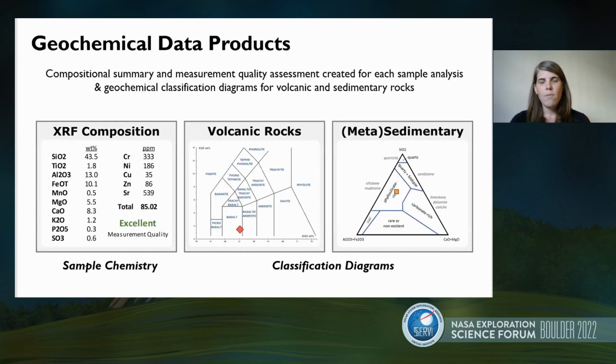And so to facilitate, in addition to our other data products, we used our bulk geochemistry data and came up with 3 different products. The first was a compositional summary, and then we had 2 classification diagrams. The compositional summary was a table of our oxides with some select trace elements, and also a measurement quality, in terms of, was that a good measurement or a poor measurement? That was primarily based on the total that was measured. And then for our classification diagrams, we had our classic TAS diagram for volcanic rocks, and then a sedimentary diagram, which shows a ternary with silica, calcium plus magnesium, and aluminum plus iron on the corners.